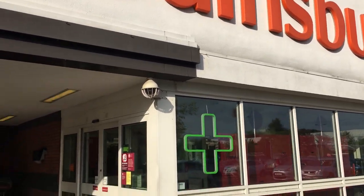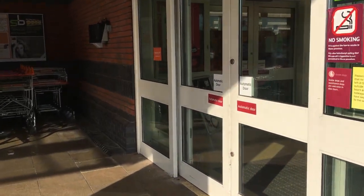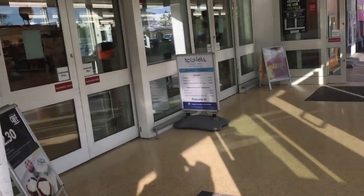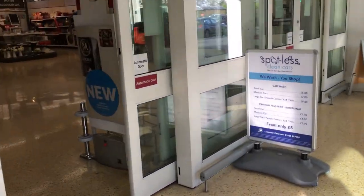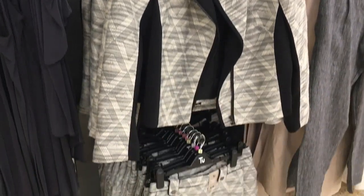Sainsbury's. Okay, so if any of you guys are immigrants like myself, you know when you go to your home country, the first thing you want are all the snacks and sweets and stuff that you can't get at home. So that's me. So take a look at these.